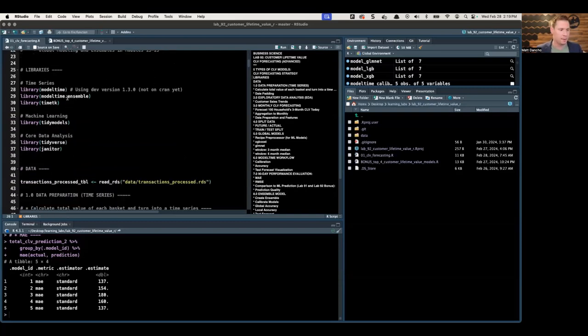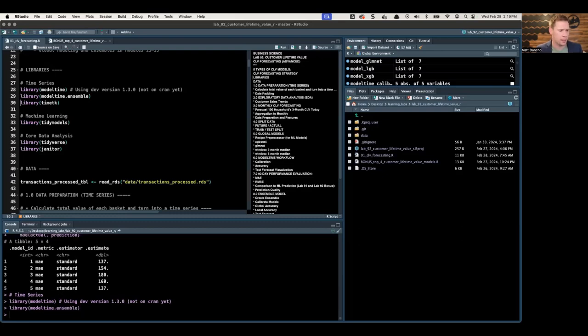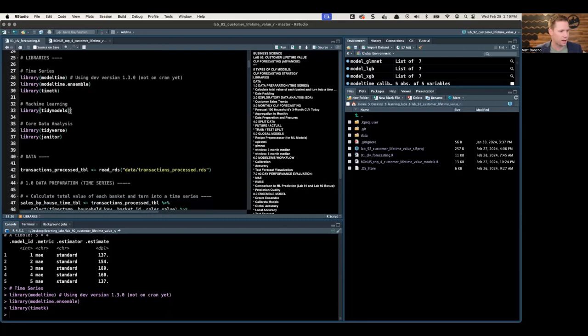I am using the development version of Model Time. It's not yet on CRAN, so I'm going to load that in. That's the forecasting library, Model Time Ensemble, and TimeTK. Again, these are three packages that I've personally written. I've developed these to do exactly what we're going to be covering today, high-scale forecasting. They leverage another package called Tidy Models.